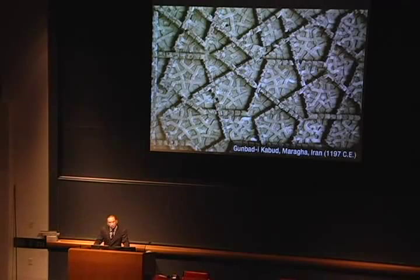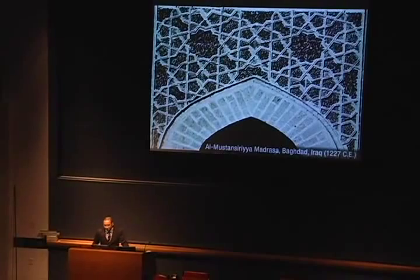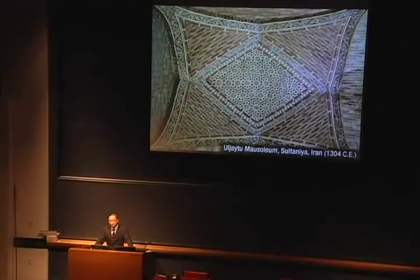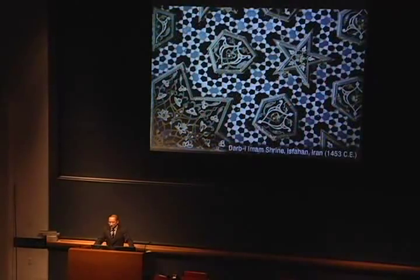So let me begin by showing you the Gunbad-i Kabud in Maragha, Iran. So just pay attention, I think, maybe to the cities and the dates to get a sense of the scope. This is 1197 CE. Moving forward, this is the Al-Mustansiriya Madrasa in Baghdad. And again, just very ornate geometric tilings. This is Baghdad, 1227. This is in the ceiling of the Uljaytu Mausoleum in Sultaniyya in Iran, about 1300. And this is the Friday Mosque, Masjid-i Jami, in Yazd in Iran, about 1360. The Darb-i Imam Shrine. And you can see that this is 1453 in Isfahan.